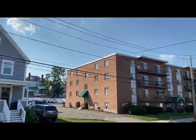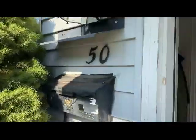I don't know how to turn on this light here, fortunately. And let me see if I can turn on this light. That's unfortunate. So it's just dark. Anyway, sorry about that. No light.